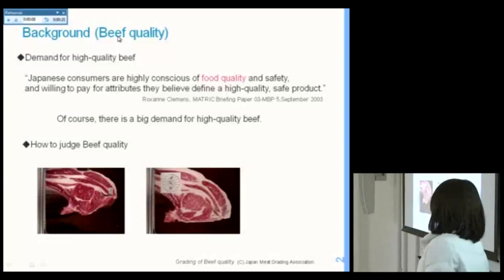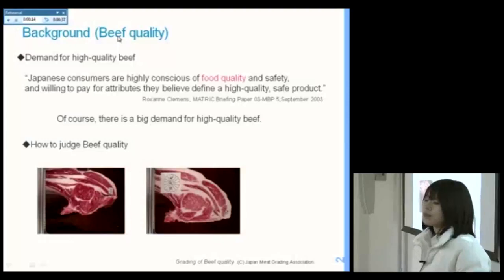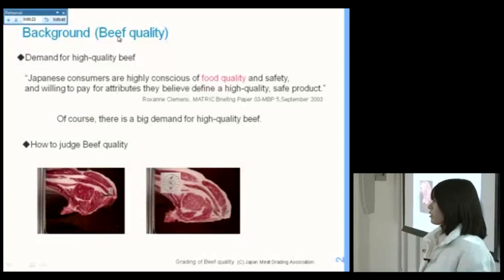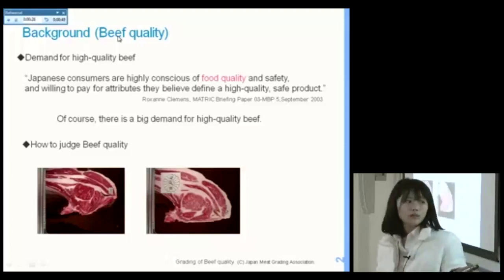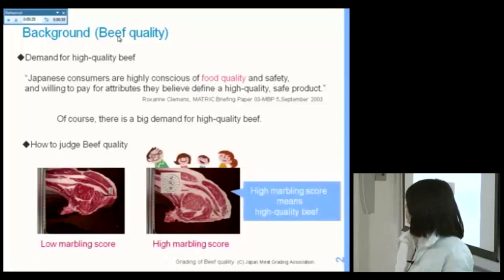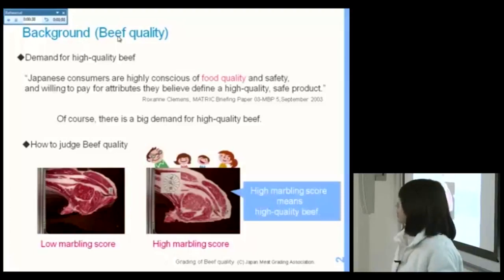In the world, especially Japanese people are particular about food quality and safety. And of course, there is a big demand for high quality beef. Look at that picture. Both of them are Japanese black cattle's beef. You can notice that white beef has much more fat deposit position. This white position is called marbling. And Japanese people like high marbling scored beef. So we can say that high marbling score means high quality beef. And farmers usually make an effort to produce such beef.